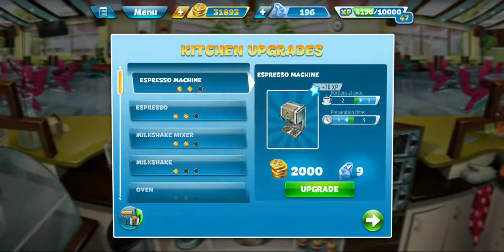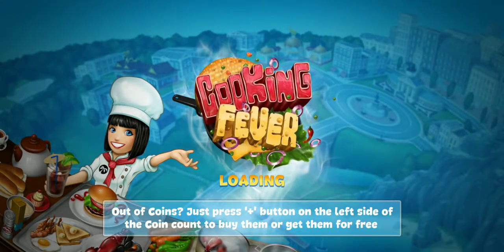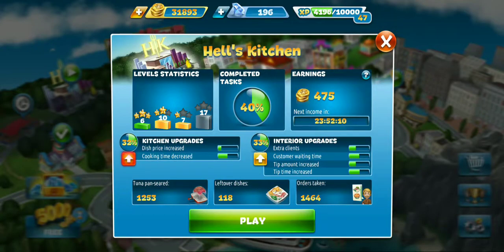So that is it for today, guys. Tomorrow we are heading to Hell's Kitchen, another restaurant where we got the kitchen upgrade percentage lower than the interior upgrade. So we'll be getting two kitchen upgrades tomorrow at Hell's Kitchen.